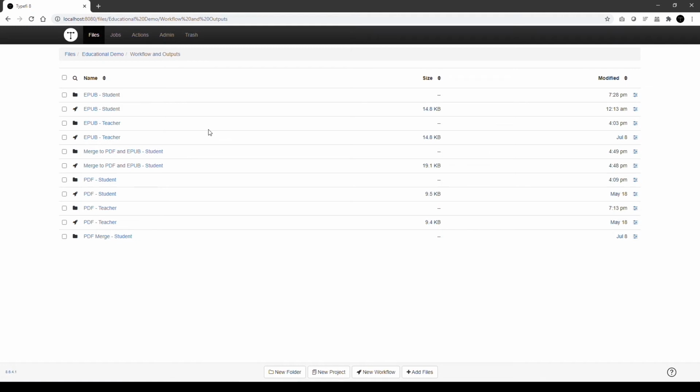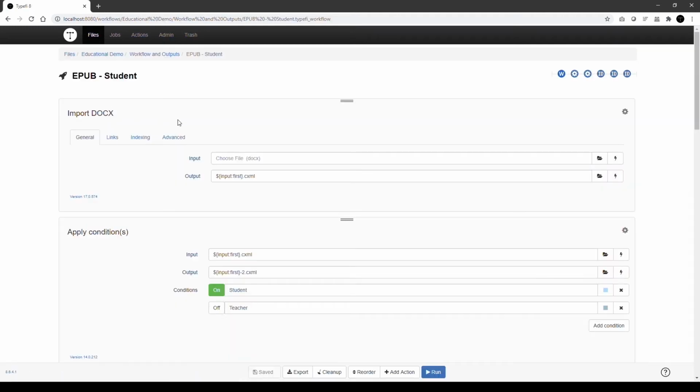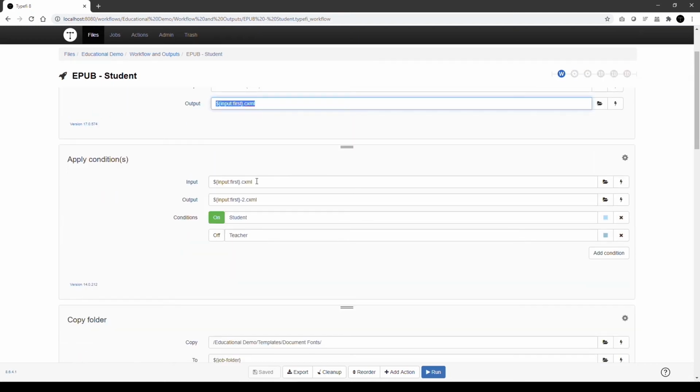Looking at the workflow, we can see that there are a number of boxes or components. Each of these boxes is what we call a Typify action. An action, in most cases, performs a single task with an input and an output. The output from one action, for example over here, is passed as an input into the next action, and so on and so on. Actions are plugged together, almost like Lego blocks, to build a workflow.